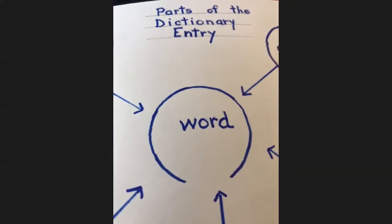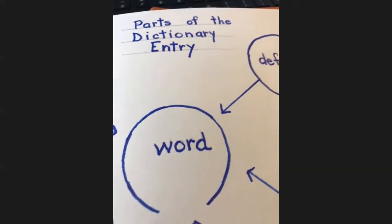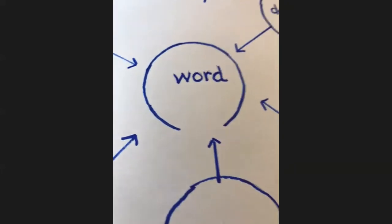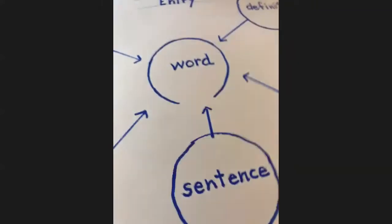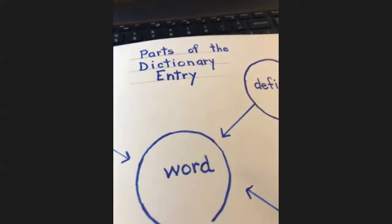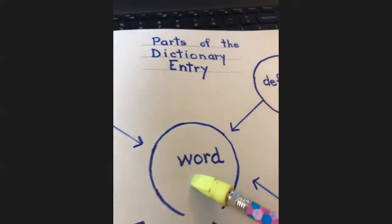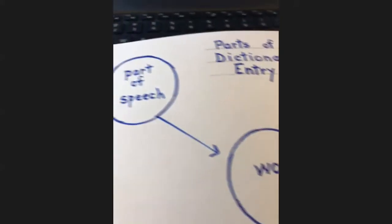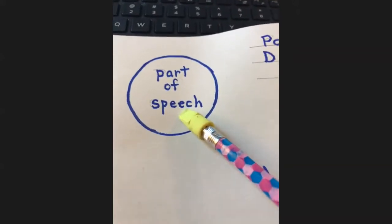So we are just going to look at one word. Aren't you glad? Parts of the dictionary entry words. And this is the circle that represents a word, or any word, or even the word. Got it? Now you see all these arrows I have around it? That's because each circle here, for example, tells us something about the entry word.